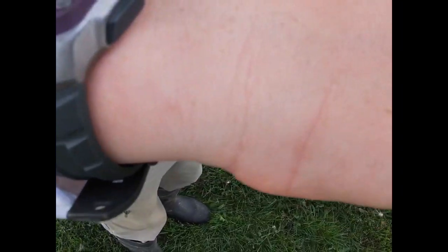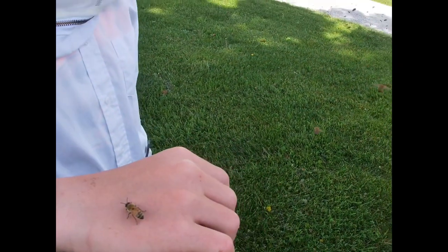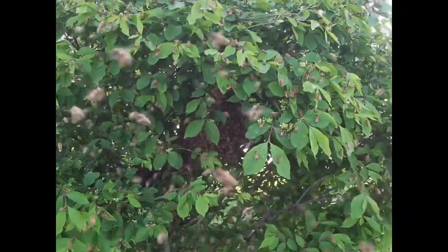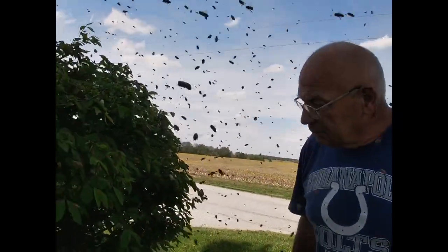Actually have a couple on the camera. I have one on my hand. I have some on this hand too. This isn't for the faint of heart. I think if you were terrified of bees, you'd be in quite a predicament right now. It's a pretty big swarm. 30,000.